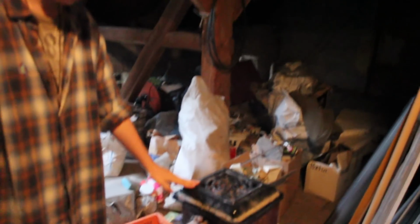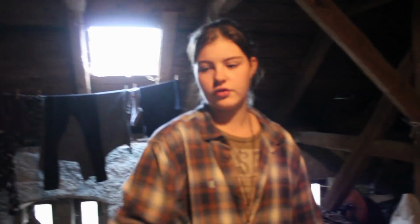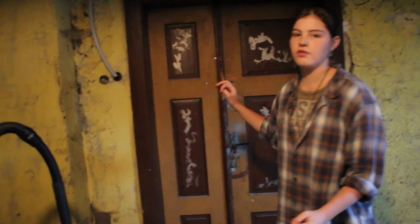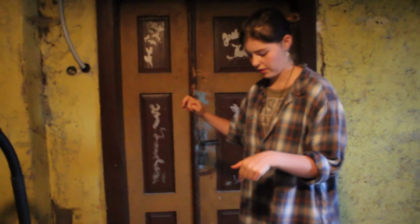This though is ours. This is an old wood burning stove that we're going to be putting in that room. So straight from the stairs, if you turn around, there's a door. This is actually where we were originally sleeping because it was the only room that we could really live in, I want to say. It's windy outside. So this is where we were originally sleeping before we moved downstairs, but I'll show you that room after. There's a lot of attic to explore.